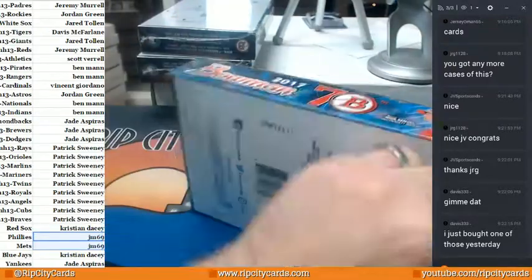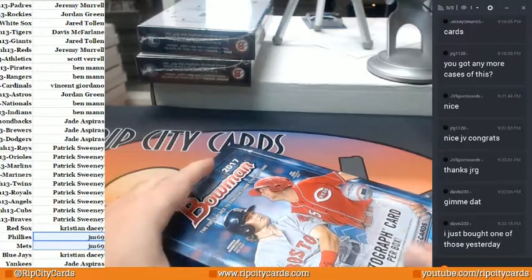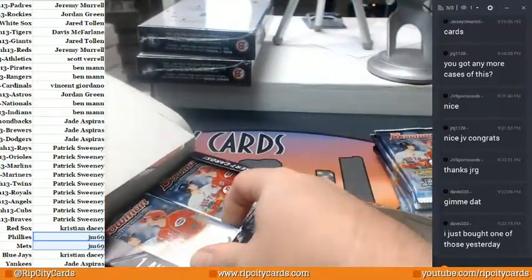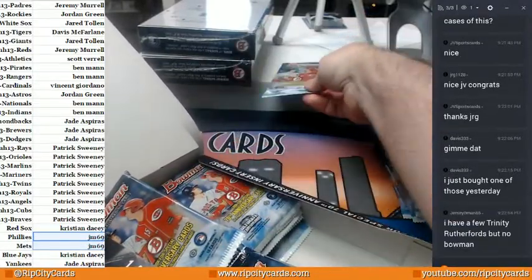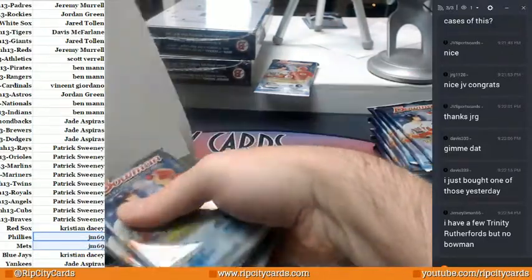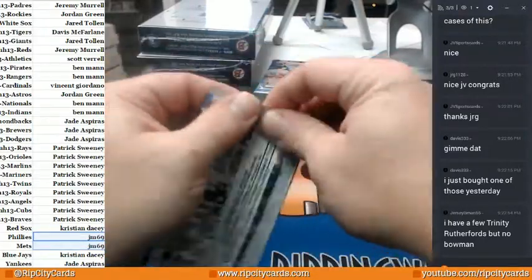And look here, you could have bought all of the teams in all of the breaks. Got the Yankees then for yourself. Man, I don't know. Rutherford's kind of a tough one to hit.